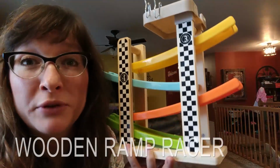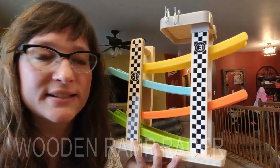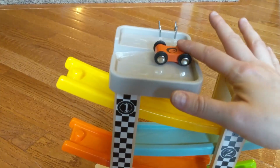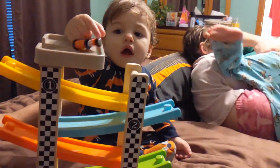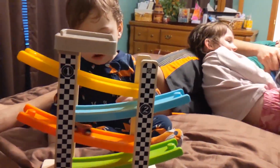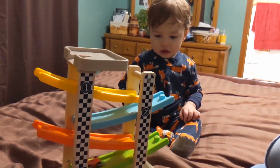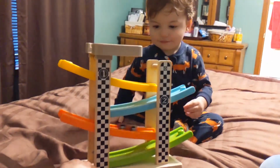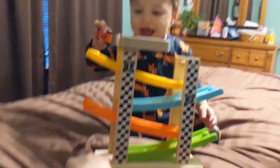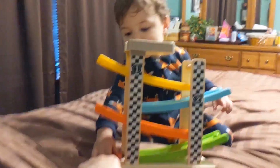This wooden ramp racer was another secret weapon in my nursery days. No matter how ticked off a kid was when his mom dropped him off, it could have been the worst snot-nosed kid in the universe. You put this little car down that race ramp and the kid was happy in like 1 minute. It can occupy kids for a long time, even if they don't completely know how to get it down the ramp yet. My son will sit there and try for like 15 to 20 minutes.